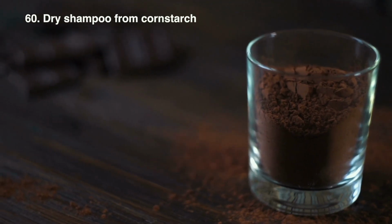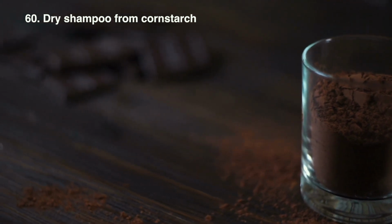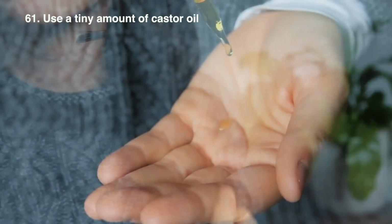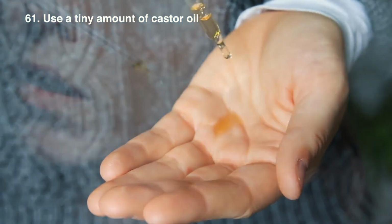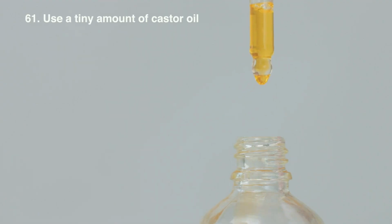You can make a simple dry shampoo with cornstarch and add a little cocoa for those of you with darker hair like me. You can use an Old Spice jar to shake onto the top of your scalp and brush through your hair. Use a tiny amount of castor oil on eyebrows and eyelashes to stimulate and strengthen hair. Castor oil has been used for centuries, and so it is definitely not a new idea here.